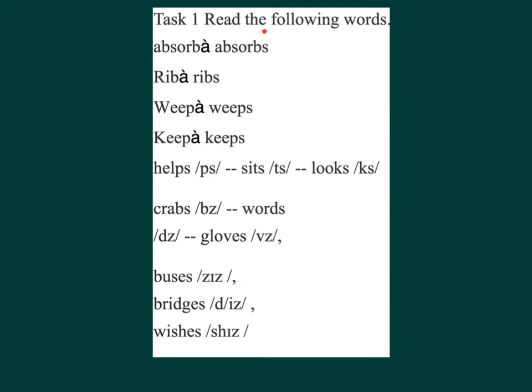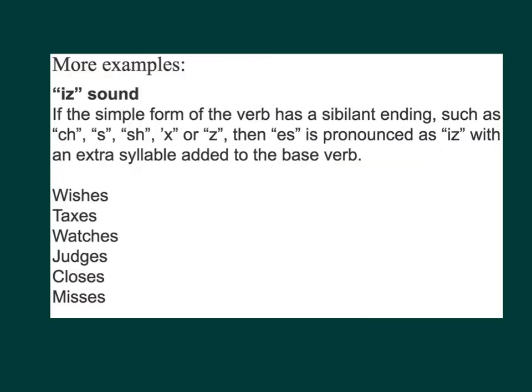Task 1. Read the following words. Absorbs, rips, whips, keeps, helps, sits, looks, claps, bursts, gloves, buses, bridges, wishes.